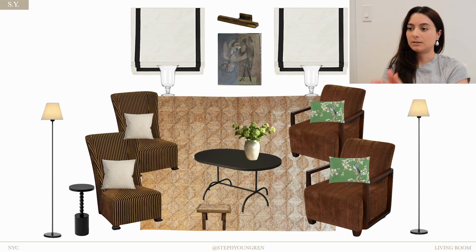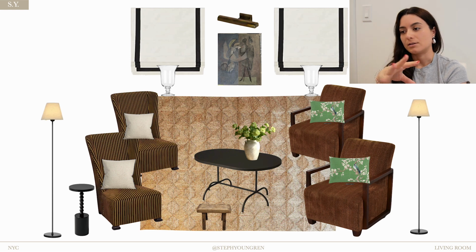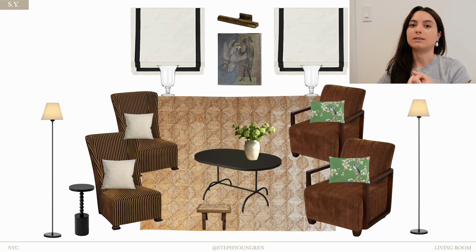I fell in love with this piece of artwork, and I hope it's still at the place that I went to. I've been dreaming about that since I saw it, and that was months ago now. So I'm hoping that is still there. That would be the dream. Okay, then there are these hurricane candle holders. Again, I'm thinking about all of the accessories together. Normally this would be the last stage of design, the accessorizing, but it's really nice to see everything together.